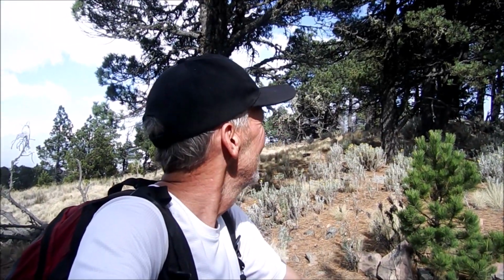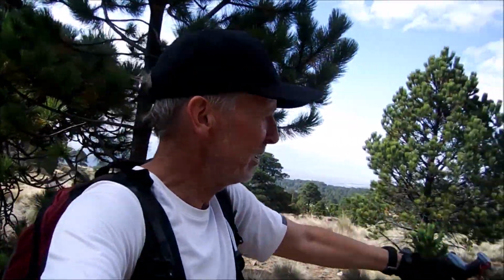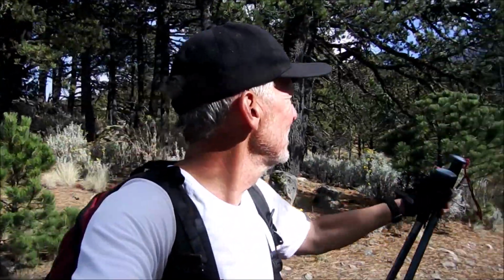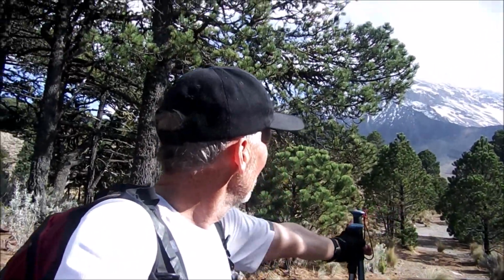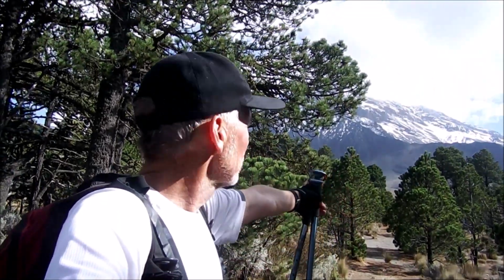So I think the best decision is to turn right here. So we come up the trail, we hit this trail, which almost looks like it's even used by vehicles, and we're going to continue this way towards Pico. And there's some more trails down there, so let's re-evaluate the situation further down there.